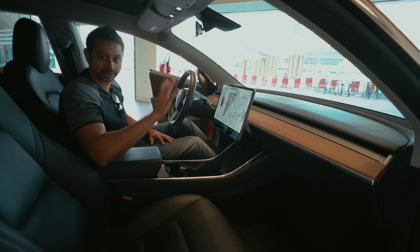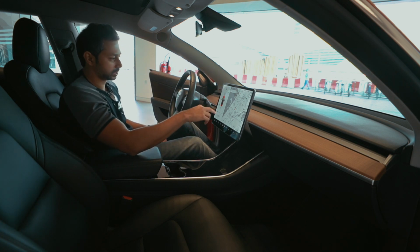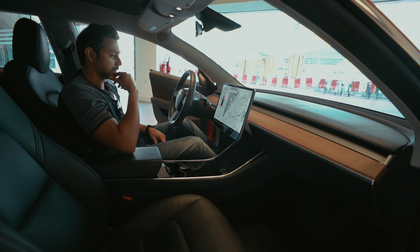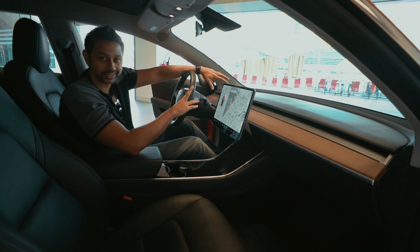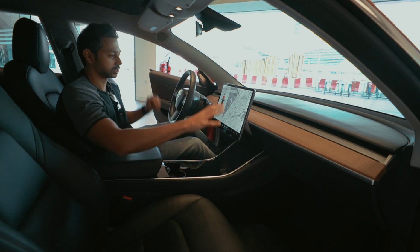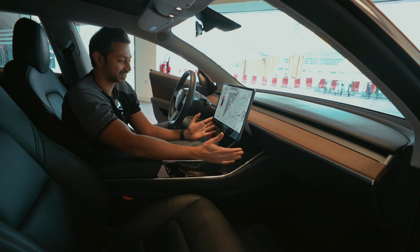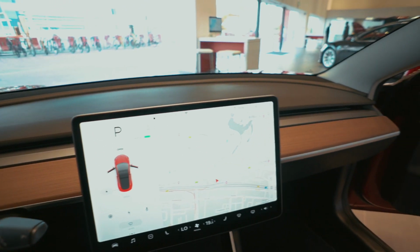I was a little hesitant about having no speedometer over here and no kind of dials whatsoever, but you should be able to see all that information on this screen on the side over here. And most people who bought Tesla Model 3s actually like the fact that it's very clean in here. There's no distractions at all, just this big screen, which is a massive distraction by itself, because look at it, it looks so beautiful. Tesla, in terms of infotainment, is class leading.